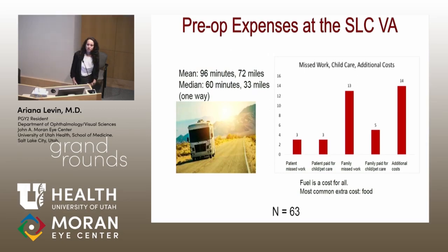I was interested in looking at what the burden of this visit is on the patients. A lot of prior studies that are behind the current guidelines focus on expenses to the institution. The studies on EKGs and blood work focus on institutional expenses. I was interested in the burden on the patient.